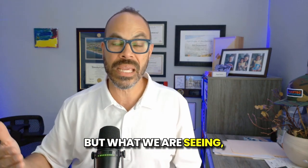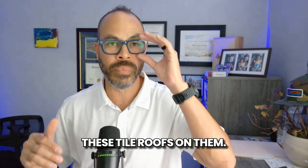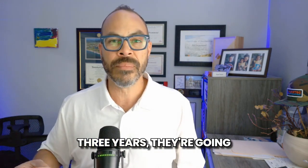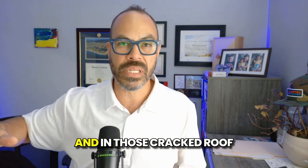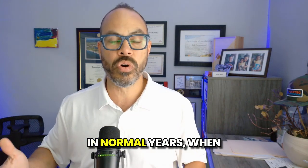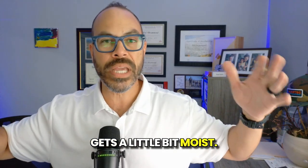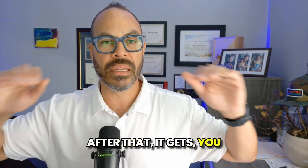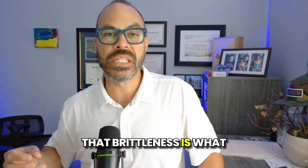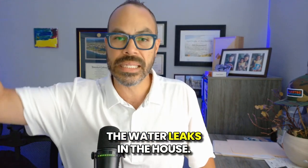But what we are seeing is these homes that have these tile roofs on them, if these tile roofs aren't inspected every 2-3 years, they're going to have cracked roof tiles. And those cracked roof tiles sometimes lead to water intrusion in normal years. When the water gets under there, it gets a little bit moist, then it dries out, and that dryness turns it brittle. That brittleness is what over time leads to the water leaks in the house.